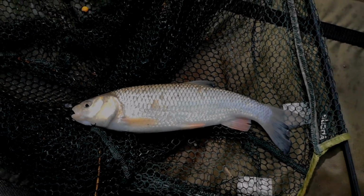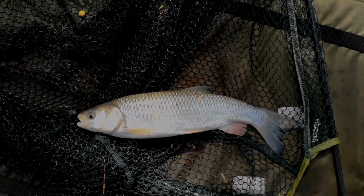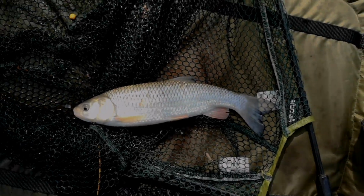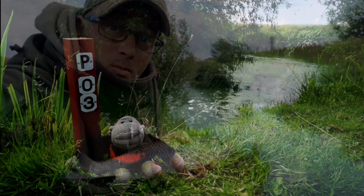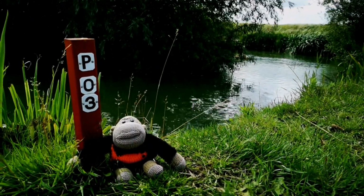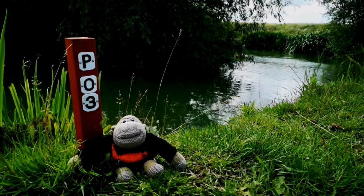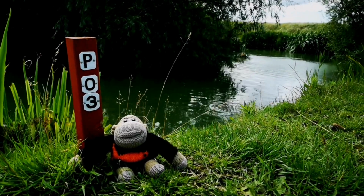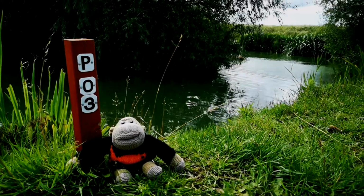Well, just as I was packing my rods in, I've got this. I think it's called chub. Only a couple of pounds. So that's two. So that was it. Chad's beating me 15-6, but Fish Monkey saved me from getting a blank. I'm just hoping over the next two sessions, I can make up the competition deficit.